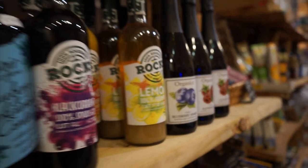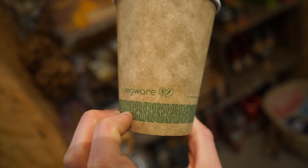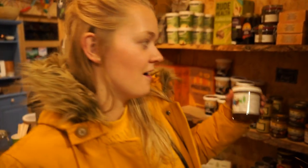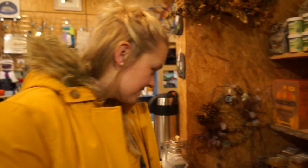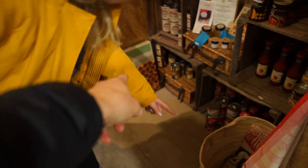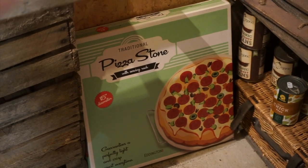All these organic wines and everything. What's that? Hazelnut chocolate spread. You've been looking for that forever. This place is amazing if you're wanting organic, vegetarian, vegan food. Pizza. Hold on, what's that? Traditional pizza. That's me, sign me up.